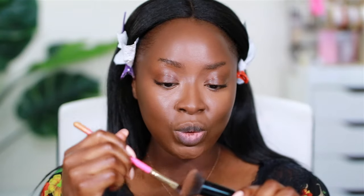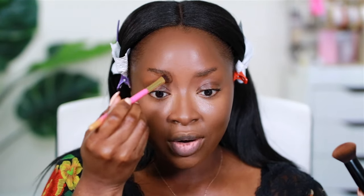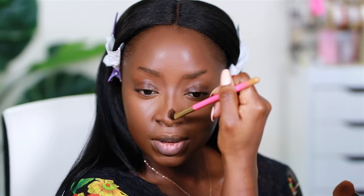Now for my nose contour, I'm just taking the remainder on the brush to do that. I'm not gonna kill it by putting more product on my nose. I could, but I don't need to. So just look at this. Right here, bring the contour into the brow and then bring it down. I like to make my nose look narrow like that.